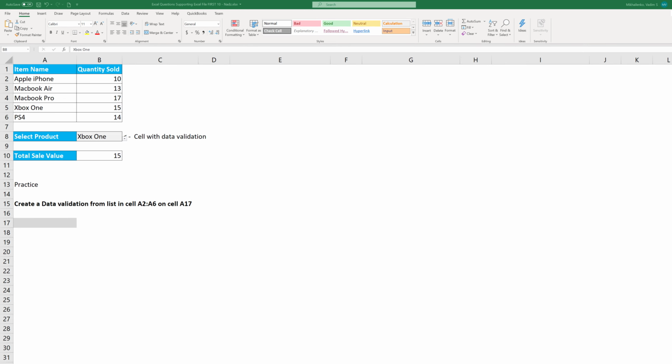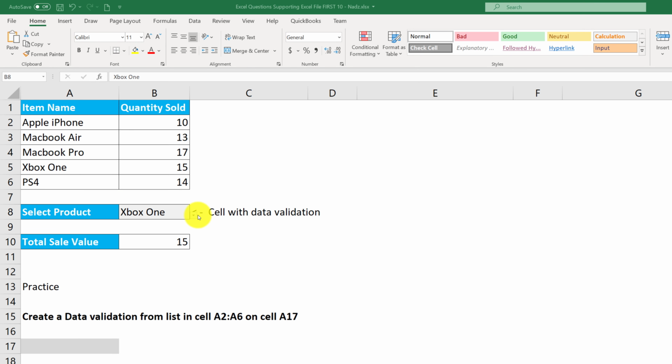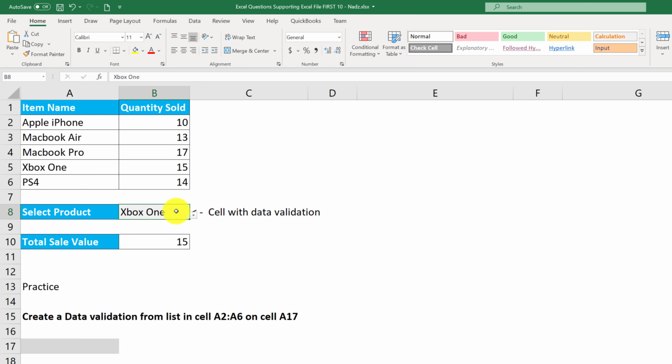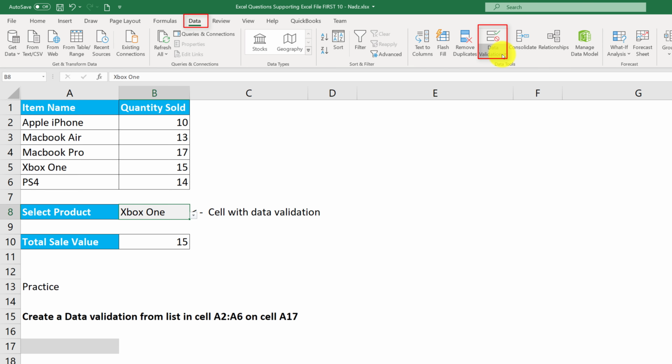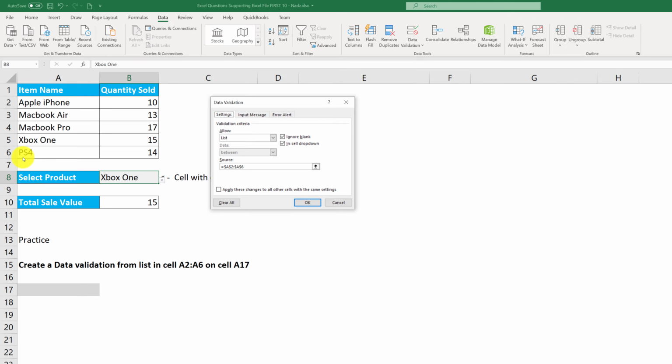Data validation is the feature of Excel that is used to restrict the values for a particular cell. For example, in the cell B8, if I click the drop-down box, you see only the choices, 5 choices of the products listed in the column A here. And they are all gathered from the cells A2 through A6. To configure data validation, you need to select the cell and then go to the Data tab and click on Data Validation. And then based on the choices I've used to configure, we allow values from the list. So that's my limitation, that I only allow users to pick from the list. And then the source range is A2 through A6, which exactly matches the values here, from Apple iPhone to PS4.